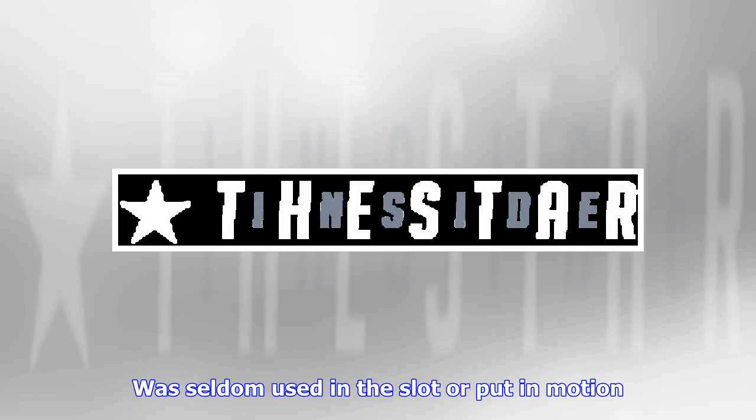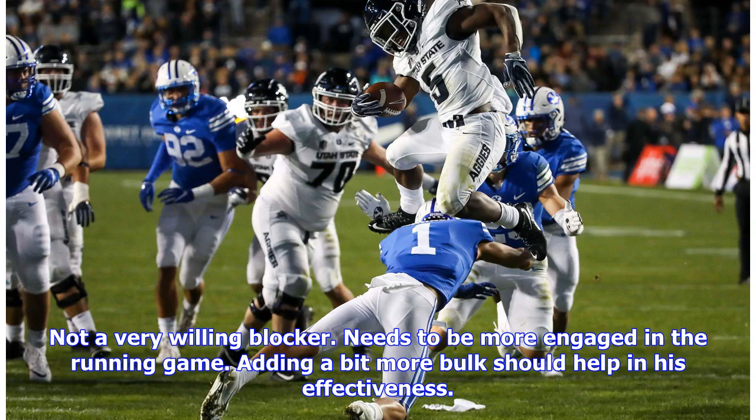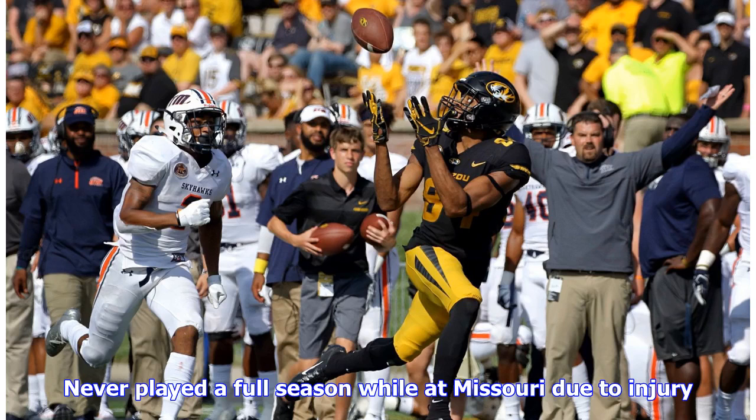Was seldom used in the slot or put in motion. Not a very willing blocker. Needs to be more engaged in the running game. Adding a bit more bulk should help in his effectiveness. Never played a full season while at Missouri due to injury.